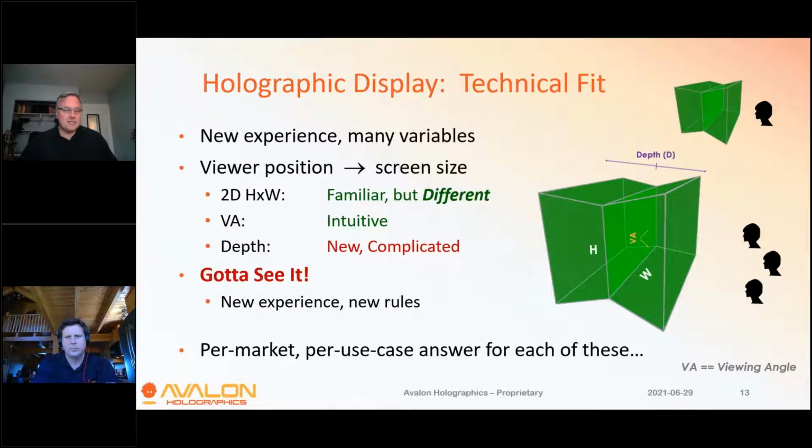So of course the challenge is there's actually a per-market and per-use-case answer for every one of those parameters. And you don't want to be going out making custom optics for every single customer. So part of the challenge is trying to figure out where the common landing points are.